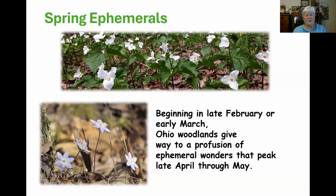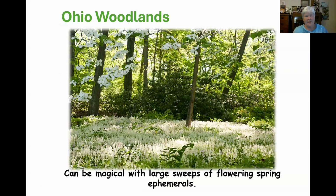And one thing to remember about spring ephemerals is when you get a large amount of them in a woodland, it can just be magical. And here you see a large patch of foam flower. And it just almost doesn't look real. It looks like something out of a fairy tale.